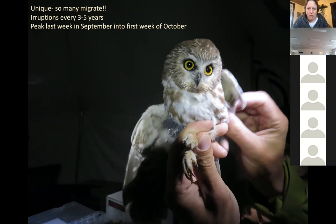Their migration tends to peak that last week in September and into the first week of October. So it's just a really nice thought to me to think about when you're sleeping at night in the fall, that there could be hundreds of these little owls just kind of flying through the Bitterroot Valley.